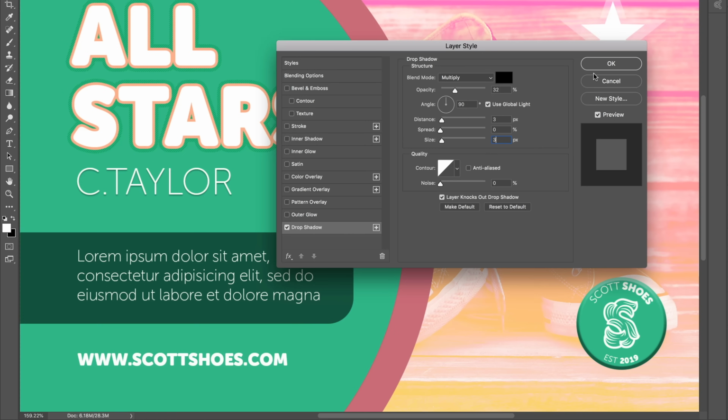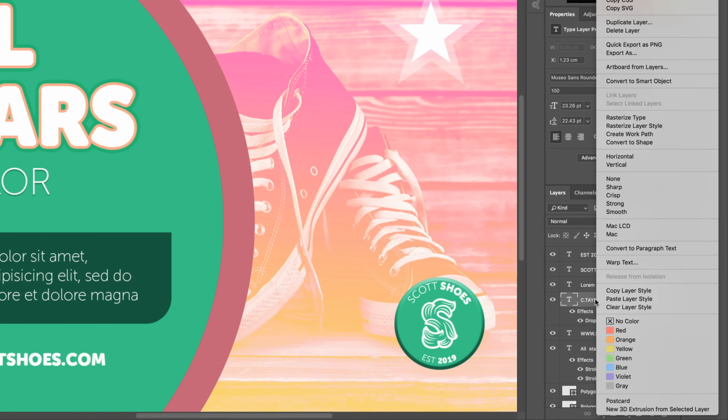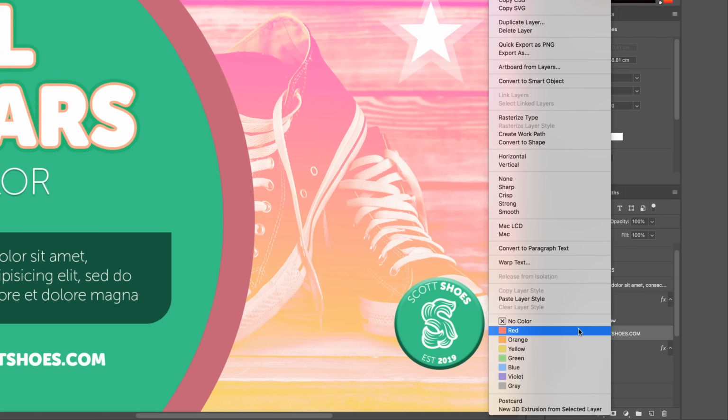Let's look at 2 extra things. So let's click on OK. Let's say that I like this and I want to add it to this layer as well. So I can right click it. I can go to copy layer style, find my Scott shoes, which is there it is there. I can right click that and go to paste style.